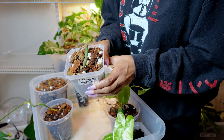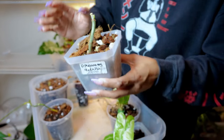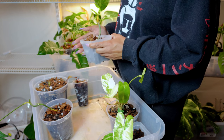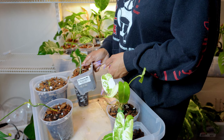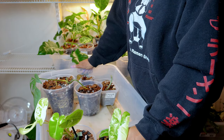This little stick here is actually a Milano chrysum. You can see it does have a little growth point there. I've been growing this one for a little while, but I definitely do forget to water it, so that's probably why it's taking so long. Once this puts out a little leaf, that's when I'll list it as a rehab plant or whatever like that. But I just wanted to share that little update with you guys.